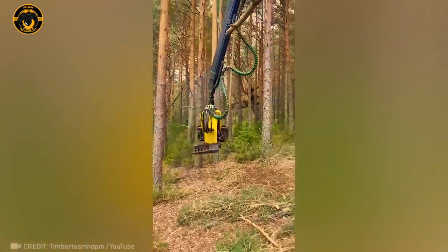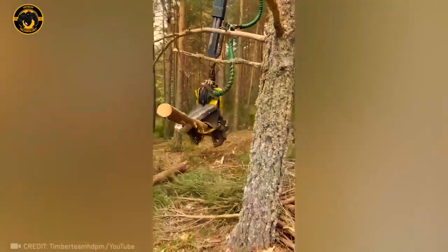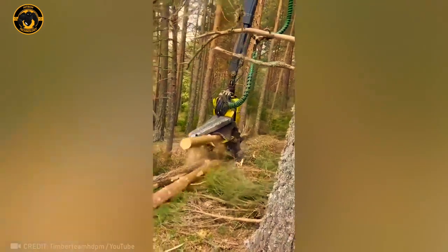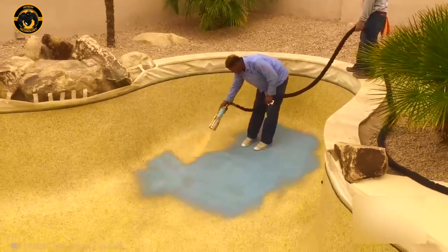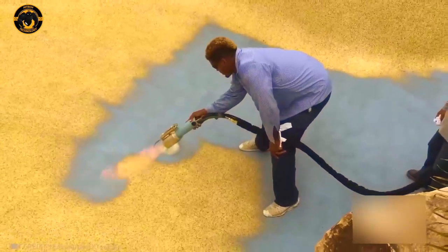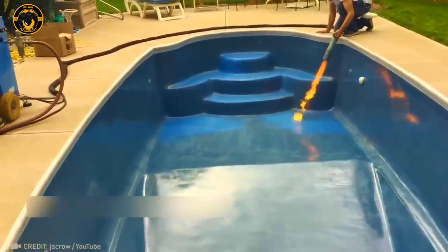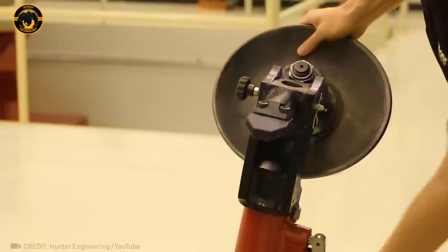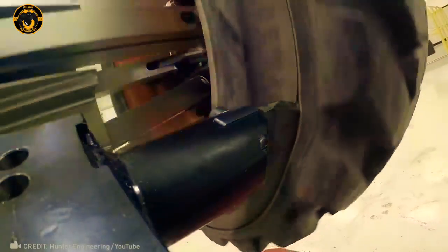This machine's also a whiz at cutting logs right on the spot in a blink. This amazing burner turns pools from dull to dazzling in a snap. Can we all just agree on how satisfying it is to watch this tire cutter do its thing?